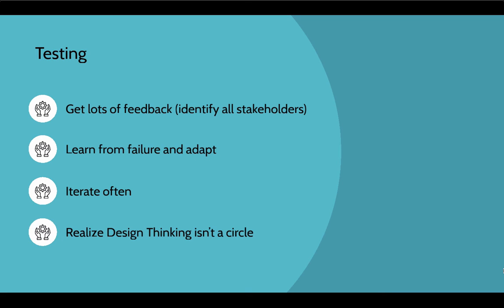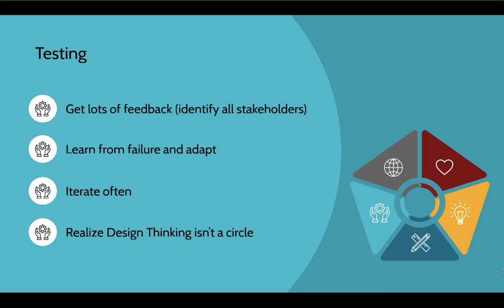And the last thing with testing, this is a good time to realize that design thinking isn't a cyclical process. We don't just simply move from red to yellow to blue to light blue to gray through the process and then we're done. Rather, we move back and forth. So in prototyping, you might realize I didn't do enough empathy. I'm going to jump back to empathy.